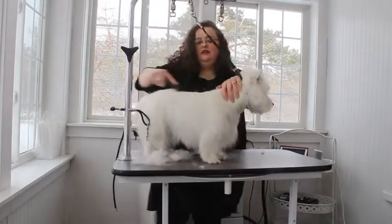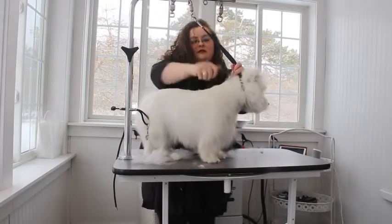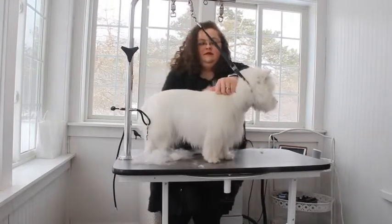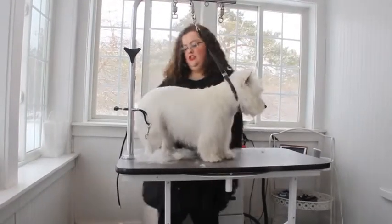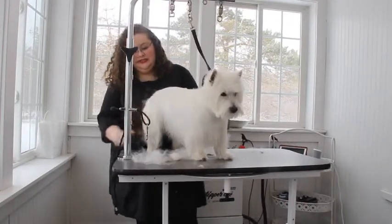Definitely getting a lot of that fluff out. Pay extra attention to where my skirt lines are, so it can blend nicely and seamlessly.